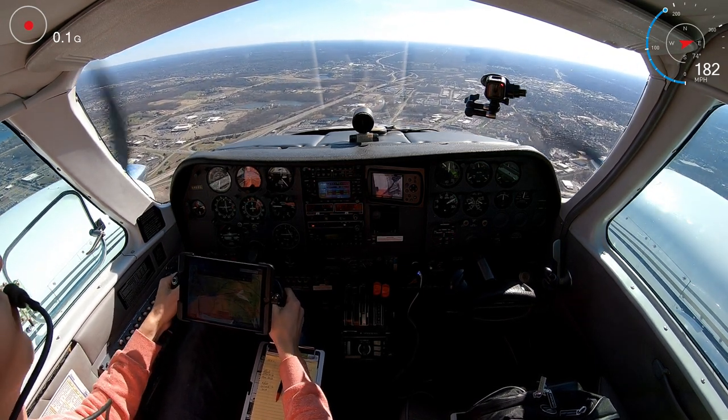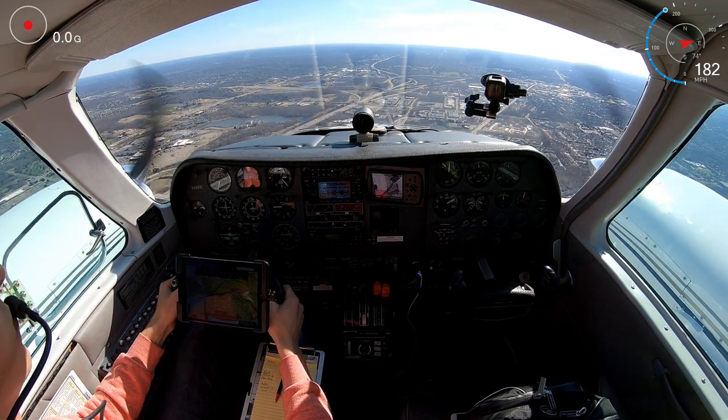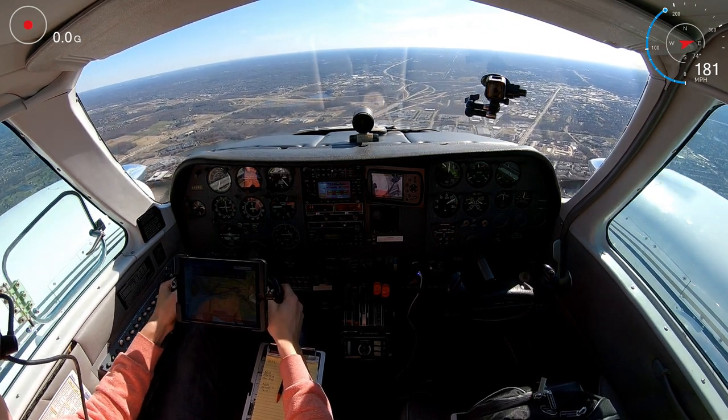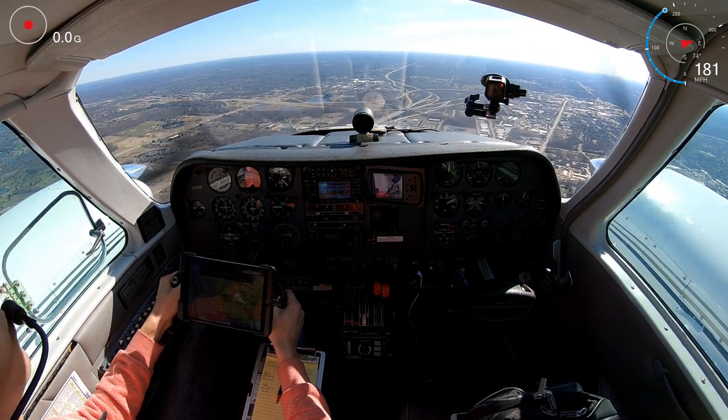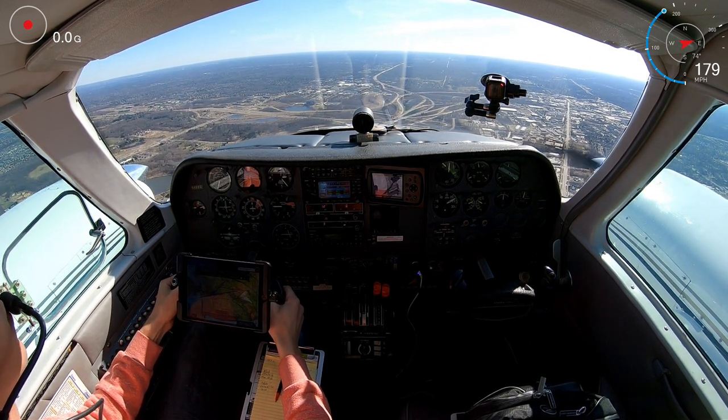It looks like our GPS altitude needs to be higher than 3,300. Can we go up to 3,600 feet, Charlie X-ray? 63 Charlie X-ray, climb and maintain VFR 3,600. Okay, 3,600, thanks, Charlie X-ray.